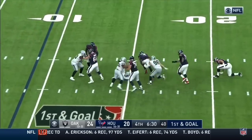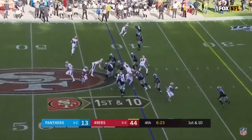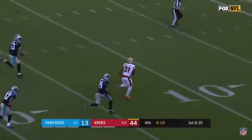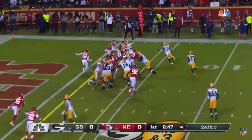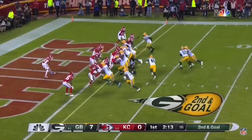Watson, and he goes down. No, he stays on his feet. Throws on the run. Touchdown! Touchdowns and an interception. Mostert with a break through the play, and Mostert's going to sail into the end zone. Comes back the other way. A little flip to Jones, and behind a Williams block, he is able to take it in.